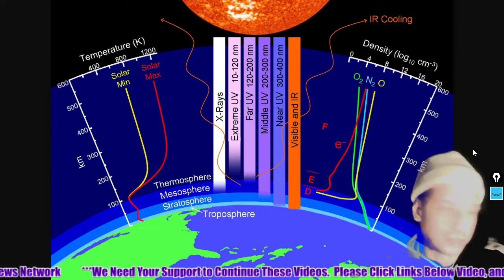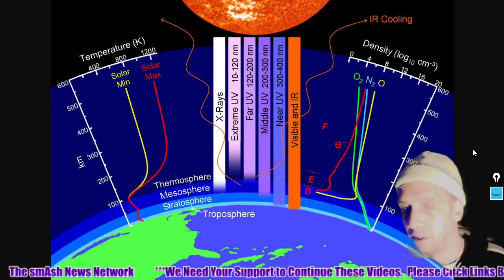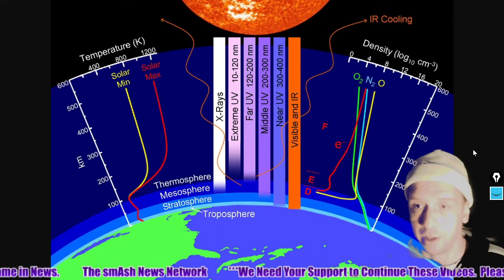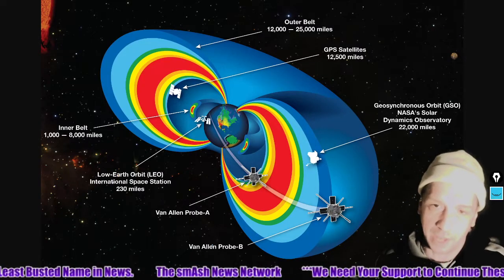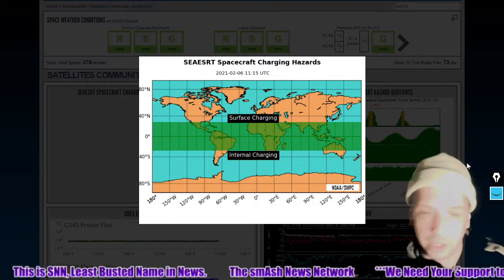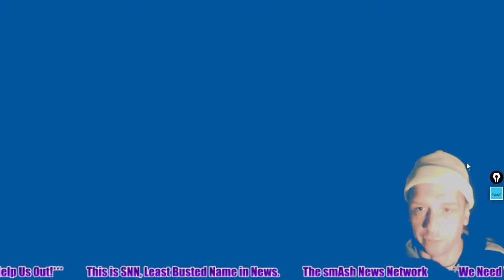So here's just a diagram of the atmosphere. Keep in mind it's measured in kilometers. And that red F over on the right side there, that is the F ionosphere layer where the GOES 16 makes its measurements. Here's another diagram. It shows you Van Allen belts and spacecraft in miles. And we don't see any charging hazards as we move into the realm of the electron flux.